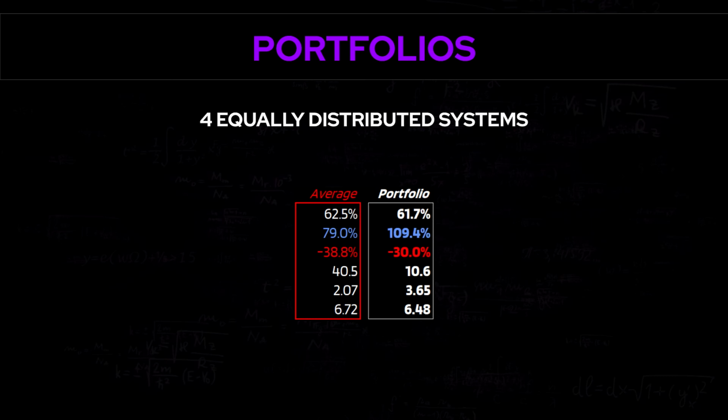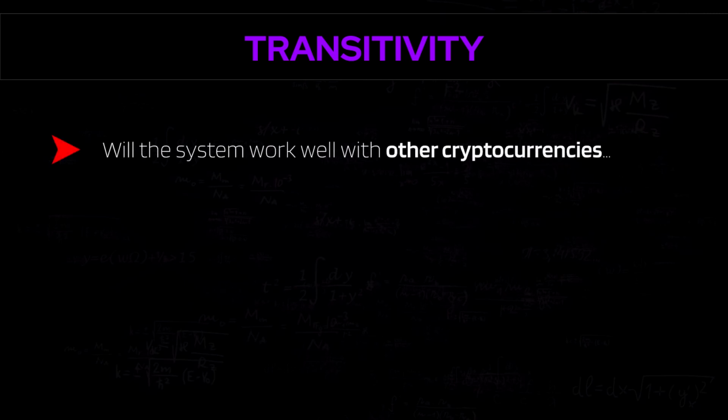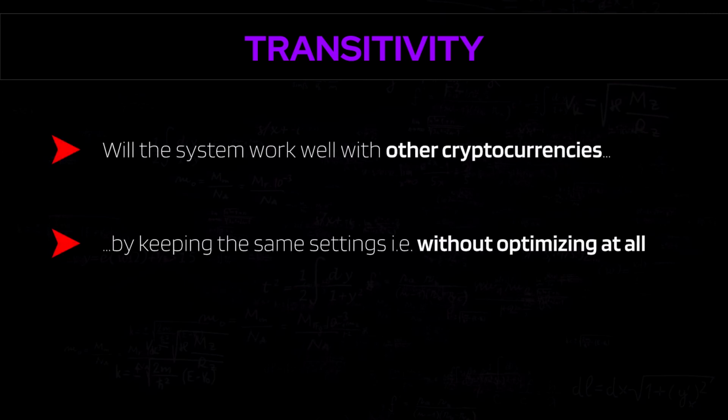Let's move over to another crucial way to gauge the robustness of our systems through transitivity. In other words, can we transpose the system over to another cryptocurrency with great results without optimizing at all? To that effect, we will use a cryptocurrency with an historical time series comparable to that of Bitcoin, even if a bit shorter.